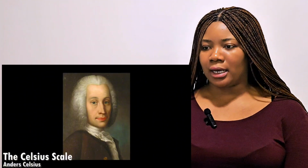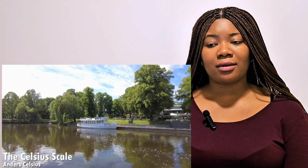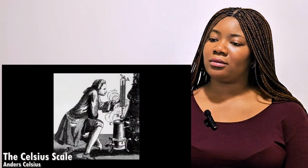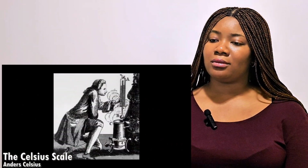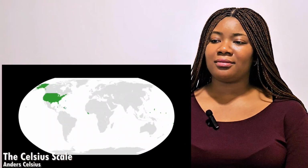Anders Celsius was an astronomer born in 1701 in Uppsala, Sweden, and he's most famous for the Celsius temperature scale. In the beginning of the 1700s, there were around 30 different temperature scales used all over the world. Fahrenheit was one scientist to try to make a standard temperature scale, but that one turned out extremely weird, so no reasonable country in the entire world uses Fahrenheit anymore.